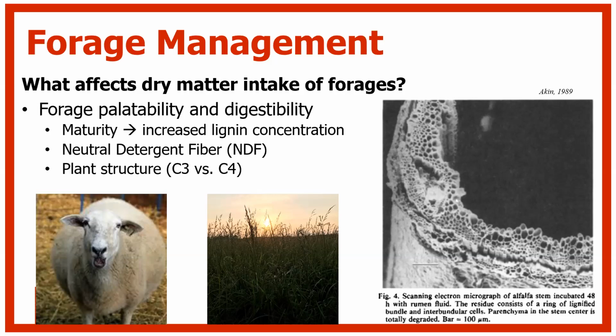And when we see overly mature forages, we tend to see more instances of hay belly, which is where our animals have been eating forages, but they're not adequately digesting it. We're getting a backup or a buildup of fiber in the system. So you can actually have animals that are losing weight or losing body condition, even though it seems that they're full and they are eating. So getting that balance of fiber is very important.